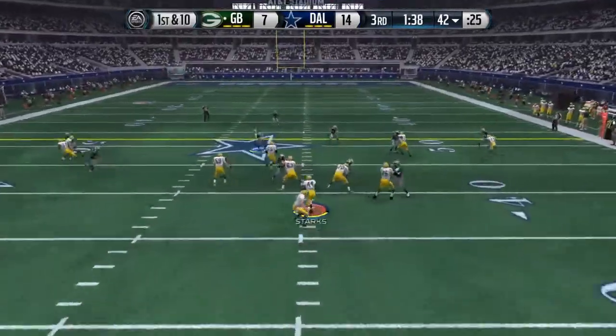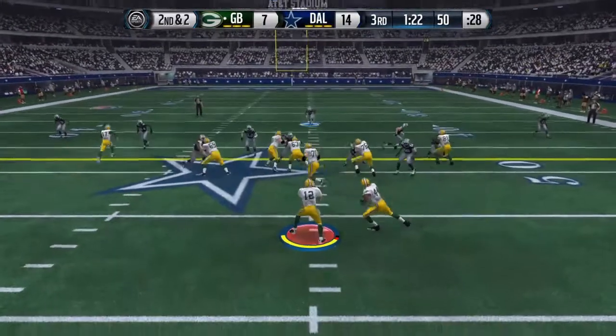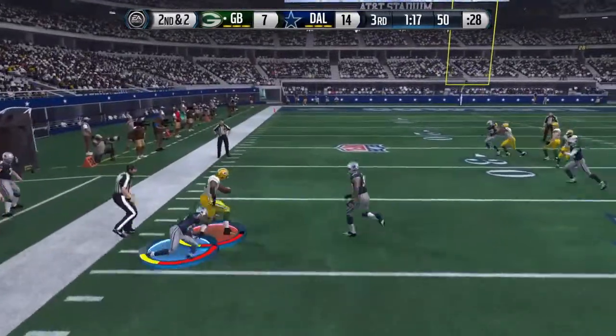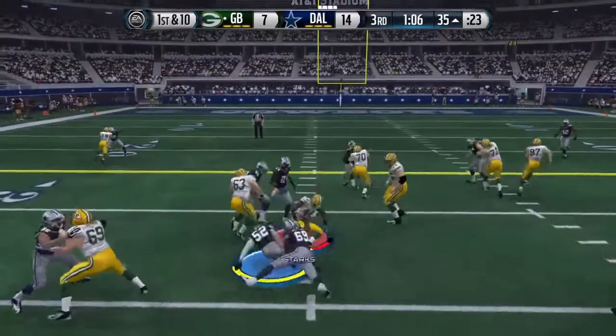No out route. He's going to go draw. Middle. Picks up 8 here. Yeah, that's what I was meaning. Shit, he's about to be in traffic, man. Hand off to James Starks. Oh, wait a minute. Shit, stutter step. Big first down. You good? Once again, my bad.